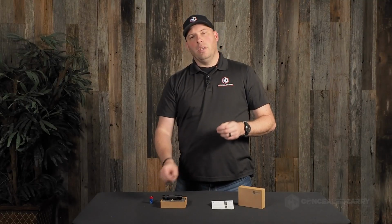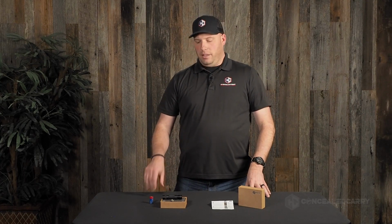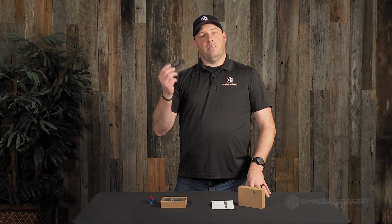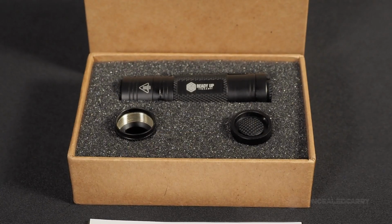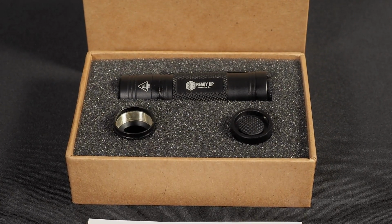I'll also let you know that coming up in the future, we have additional accessories and opportunities to expand the capability and flexibility of the use of this flashlight. So we're really excited about what it means for the ReadyUp Gear MCF Spark Flashlight.